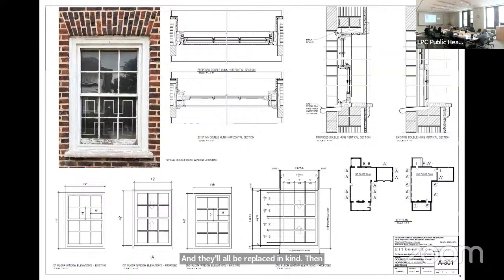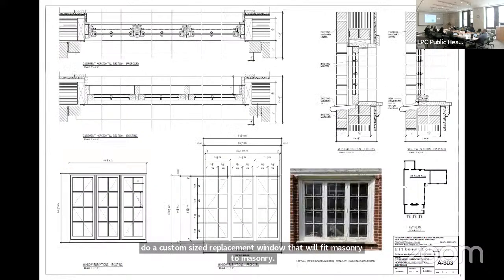The building is one of these classic masonry structures, with a terracotta block exterior wall with integrated brick. It's not a veneer. It's about a 14-inch thick wall including plaster interior. It's really quite substantial. And the proposal is to completely remove all of the historic wood windows and do a custom-sized replacement window that will fit masonry to masonry. And we're doing that, as I said, on all floors.